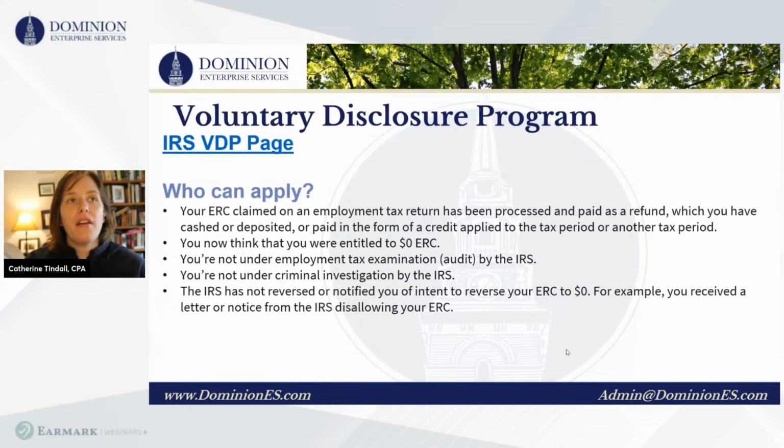So who can apply for this? If your ERC was claimed on an employment tax return that was processed and paid as a refund, and you've already cashed the money, and you think you're not eligible for any ERC for that time period. So for that quarter that you're looking at. It doesn't mean that you're not entitled to any ERC, but just that particular quarter that you're correcting. Because remember, we're looking at each of these options on a quarterly basis. You can't be under audit. You can't be under criminal investigation. And the IRS hasn't already reduced it to 0. So that's who can apply for it.